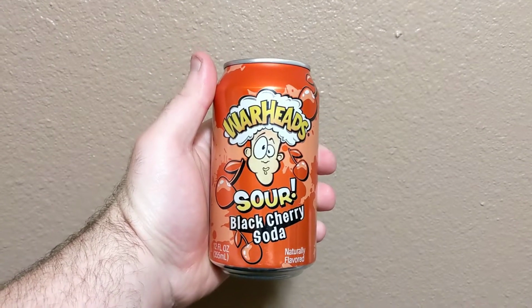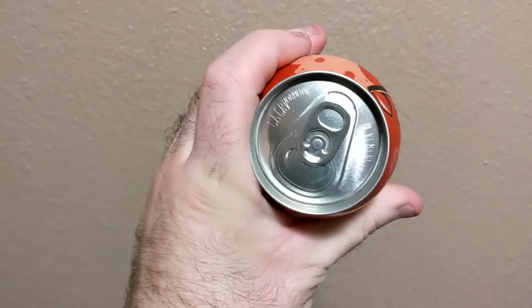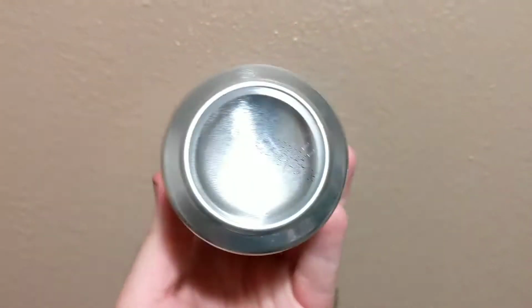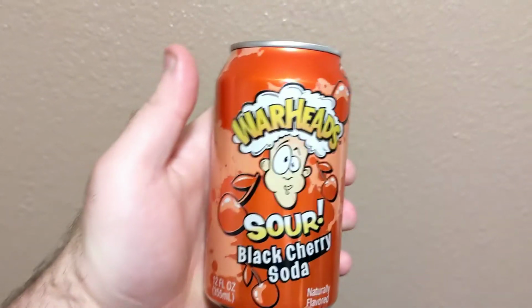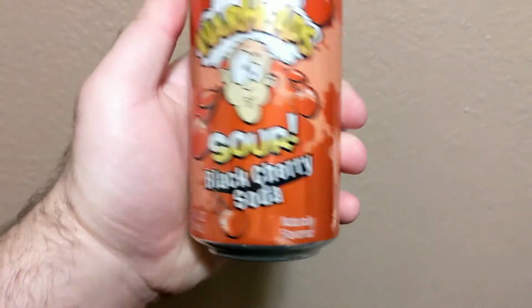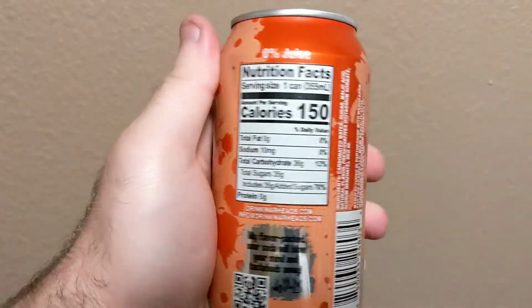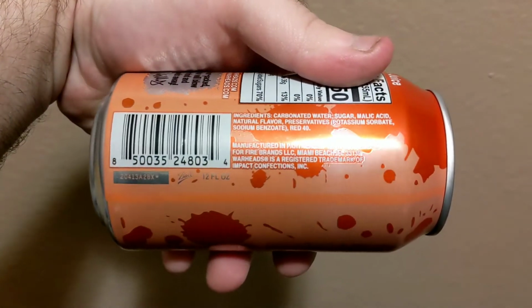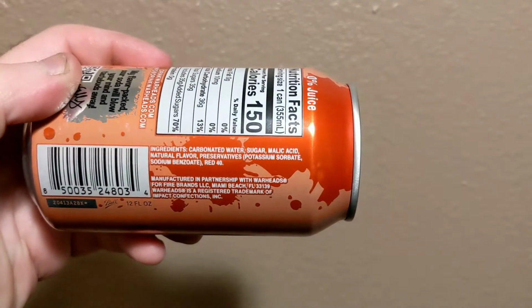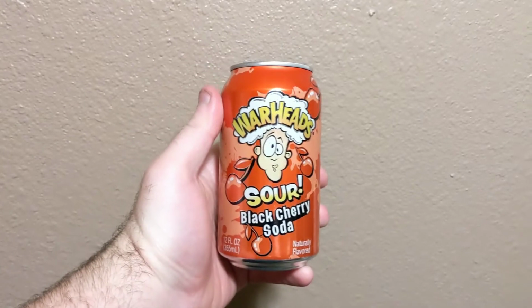The Black Cherry Warhead Soda. Has the same splattered paint design like the other flavors. Best Buy date's hard to see. Shows the cherries. Okay, nutrition facts. QR code, the SKU, and the other codes. The ball logo and the other ingredients, and the distributor information. Okay, that's pretty much the entire can. So now I'm going to finish my review for it. I showed off the can up close, and I'm going to shake it up a little bit, open it, taste it, and give my review for it, so hold on a minute.